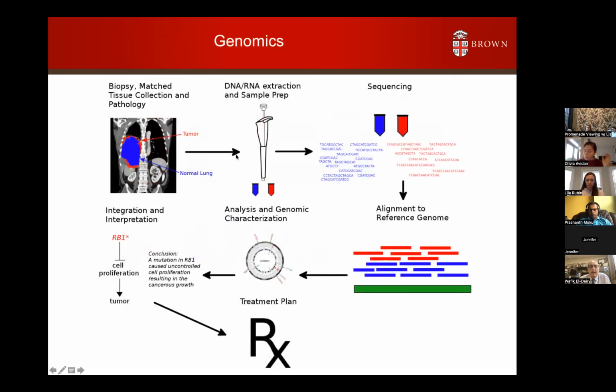Genomics should be mentioned, this is classical genomics from a biopsy of a tumor that can then be analyzed by DNA sequencing and by comparison to reference genomes, and one can then determine therapy based on the genomics of a tumor. Today's talk is about liquid biopsy and how we get some of that information out of the blood.